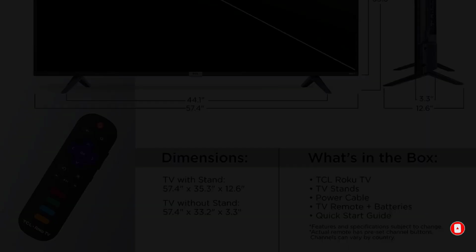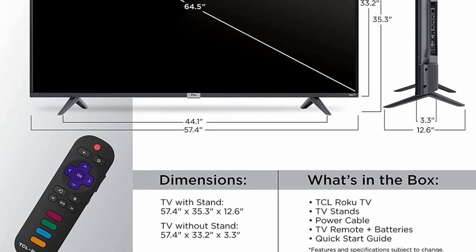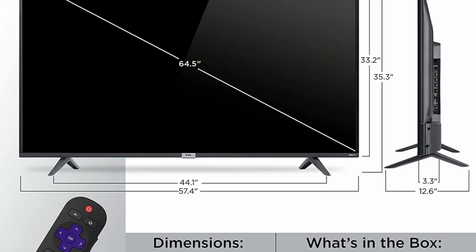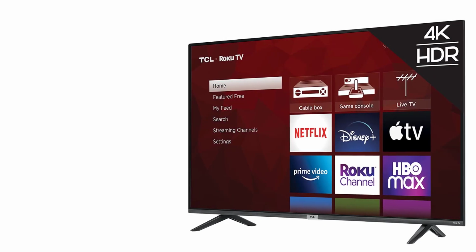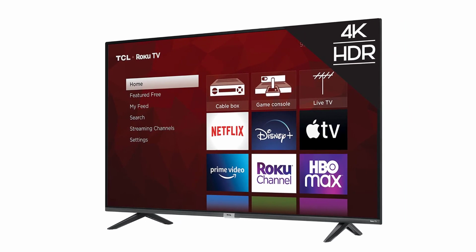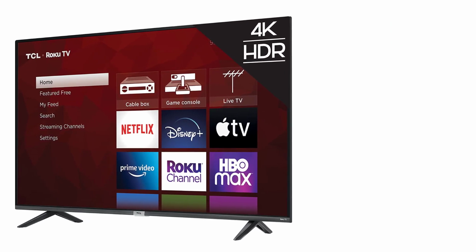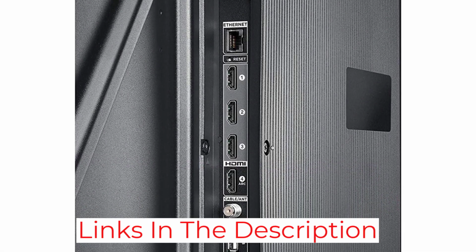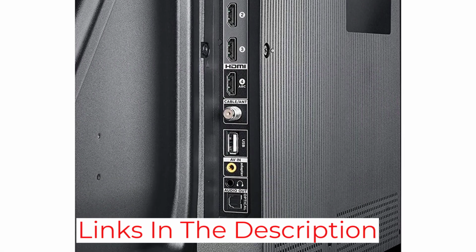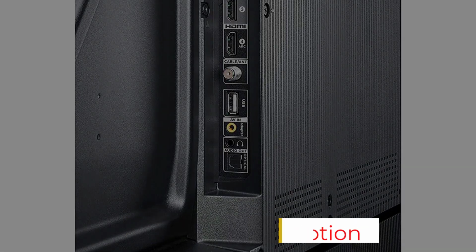It uses the Roku platform to give you access to thousands of apps like Netflix, HBO Max, and Disney Plus. The simplified hub menu makes it easy to access apps, playback devices, game consoles, and even over-air antennas and cable boxes. The Roku app turns your mobile device into a voice-enabled remote, or you can connect your TV to an external smart speaker like the Amazon Echo or Google Home.